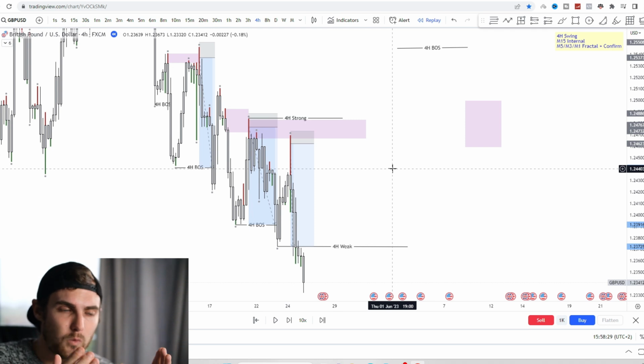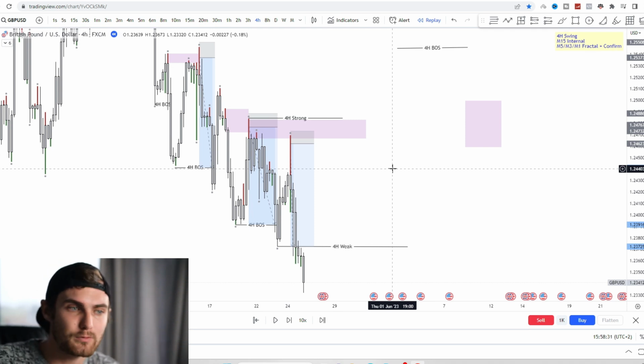All because once you understand structure, order flow, where expectational order flow is going to go to target the 4 hour weak highs or the weak lows, you're trading alongside the order flow of those big institutional banks and financial institutions that are putting billions and trillions of dollars through the markets every single day.